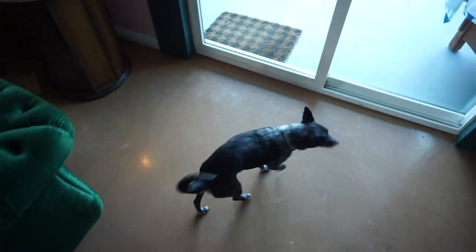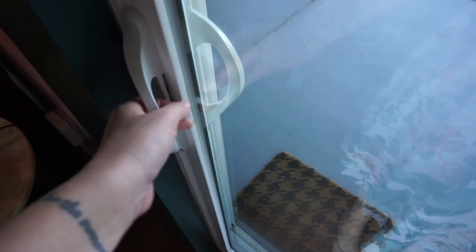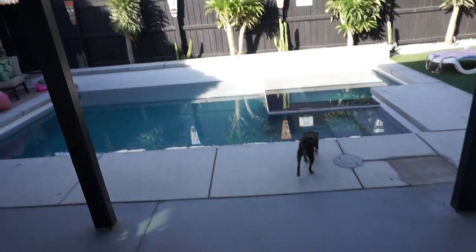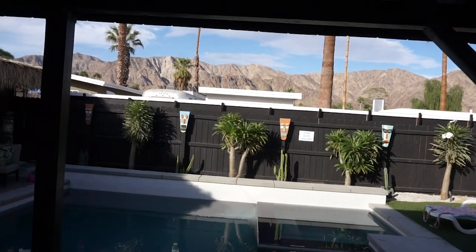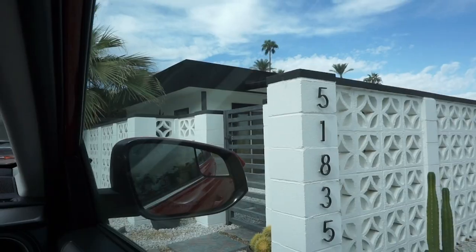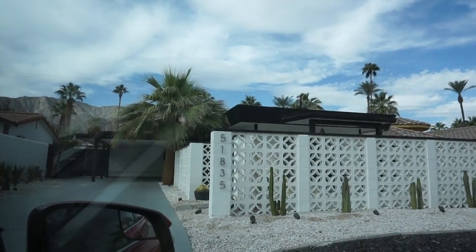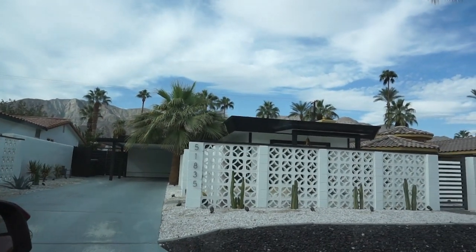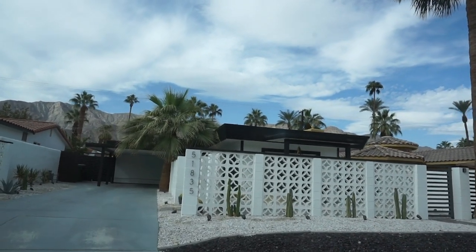It's a sad morning because A, I don't have any coffee to show you, and B, it's our last morning here, but I still have to do the ceremonial greeting of the mountains and the sunshine and the palm trees and the pool. Goodbye, perfect house. My dream Palm Springs house. We barely knew ye. I love you, I miss you, goodbye, goodbye, goodbye.